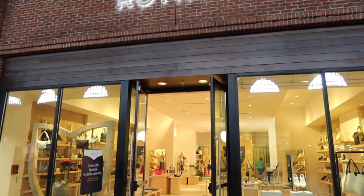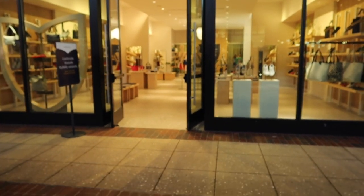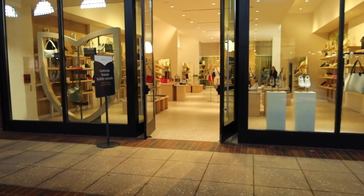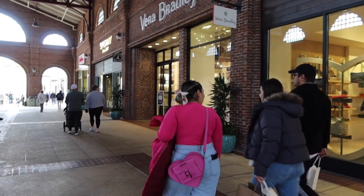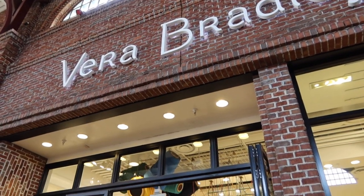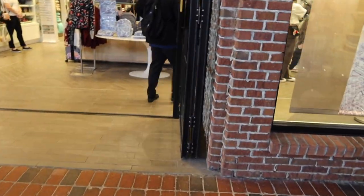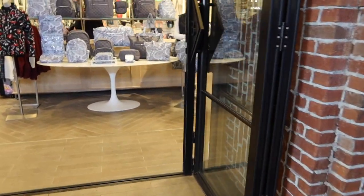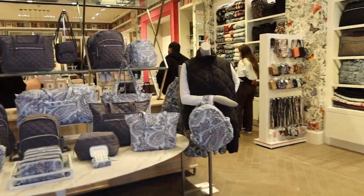Rothy's is next door, and of course they have shoes and bags in there. So we're not going to go in there. And then there's Vera Bradley next door. That one we'll go into and see what the new Disney print looks like. So if you love Vera Bradley, then you definitely have to stop in here because they carry the Mickey Mouse Disney print. So let's go check and see what the new print looks like. See if we can find it.